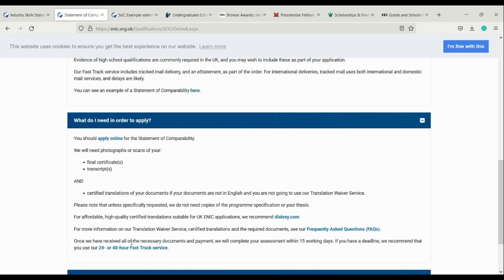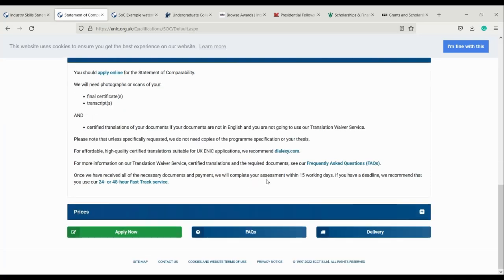Now, once we've received all of the necessary documents and payment, we will complete your assessment within 15 working days. I thought it was 3 working days. Sorry, it's 15 working days. All right, so if you have a deadline, we recommend that you use our 24 and 48-hour fast track service.